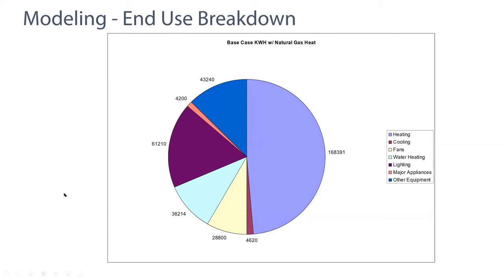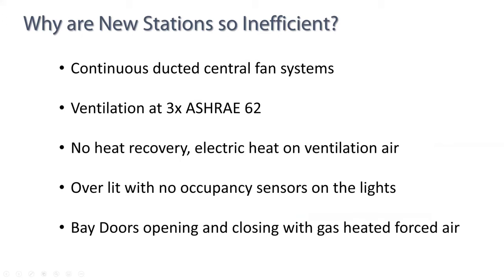But we can see some of the other loads here. I won't go into it, but here's the breakdown of what we found by looking at the stations. Most of them had continuously ducted central fan systems running 24/7. Most of them had ventilation at 3 times over ASHRAE 62. So, designers working on fire stations, they get nervous about, these are critical facilities, and so the safety factors start emerging. There's no heat recovery in a lot of these stations. There's electric heat on vent air, so really poor design choice. They're severely overlit. There were no occupancy sensors on the lights. These are 24/7 facilities, and the bay doors open and close with gas heated forced air. So these are kind of central systemic design approaches for fire stations. And with that, we get the results of that.